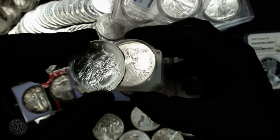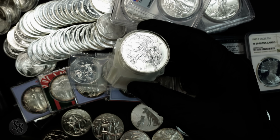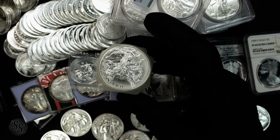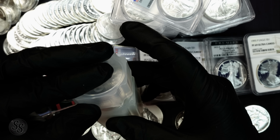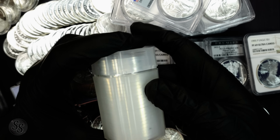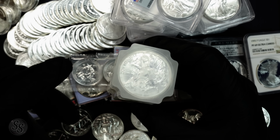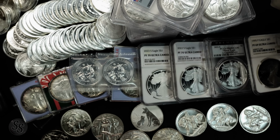So this was an entire tube of these. I actually got these for an incredible deal. This is going to blow your mind. Are you ready for this? I got the entire tube of these for $36 an ounce. $36 an ounce, guys. That is crazy. That's only $3.50 an ounce over spot for something like that. I thought that was an incredible deal.